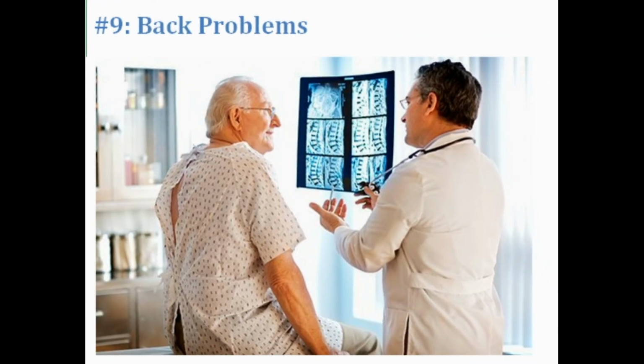Number 9, back problems. What it is: back pain is one of the most common complaints, and when it is sufficiently serious, it sends nearly 28 million Americans to the hospital every year. Back problems are many, and include scoliosis, spondylosis, and spinal stenosis. Number of hospital stays per year, 27.7 million. What it costs, $48 billion.